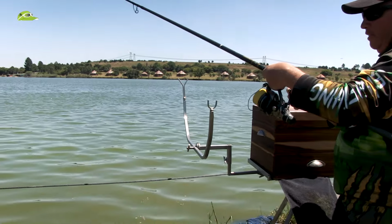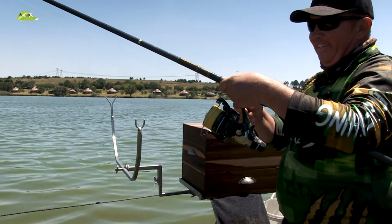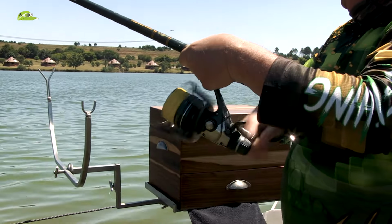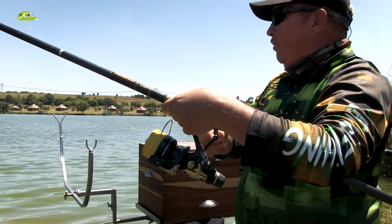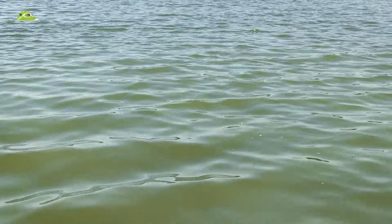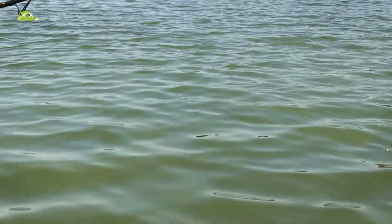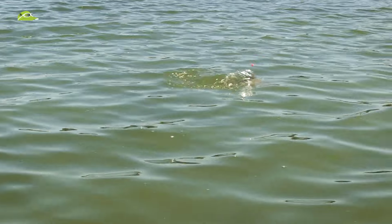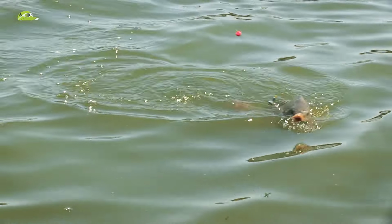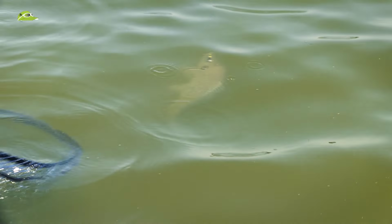Another lazy old run. Keep on going. It's going. Oh yes. The wind's blowing into us now, and the visibility in the water has gone off a bit. There's some algae in the water, and I must say I like this color of water. This is proper fishing water. If it's too clean, it tends to get difficult, but this is carp fishing water.